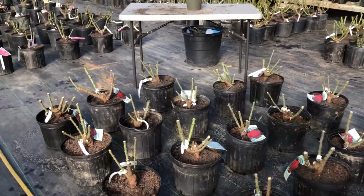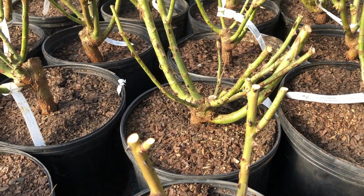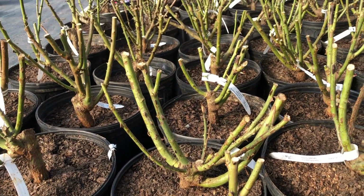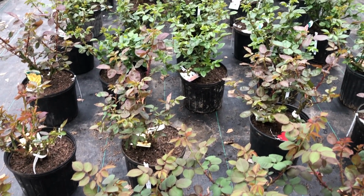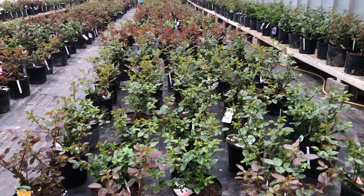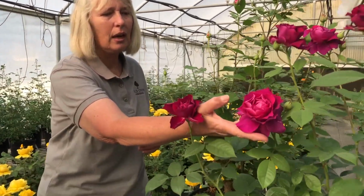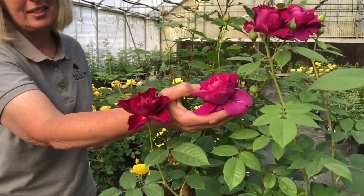And you work with what you get. A lot of times I will have to go back and do additional pruning as they grow to make sure that they're shaped as well as they can be shaped. So then we wait on them to bloom. It's usually 6 weeks, 7 weeks until we get our first bloom. And this bloom here, Intrigue, was the winner of the first bloom. What a pretty rose to have as the first bloom.